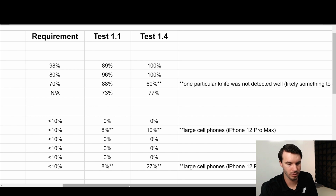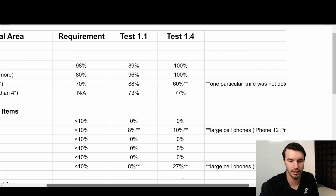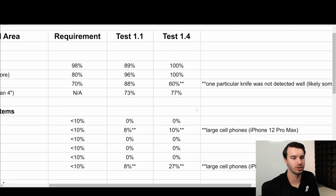The next one here, the category was less than 4 inches. There's actually no requirement that they gave for this one. They just wanted to test it, though, to kind of showcase what they can do, I guess. So 73% on test 1.1, and 77% on version 1.4.